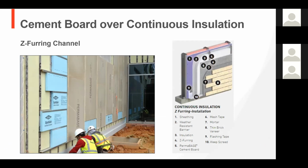Let me just highlight, as we wrap up, some other options for continuous insulation and how to attach with the cement board system. So the first here, and we're just going to show you options. You all have your own opinions on them, but here's a Z-furring channel. Some people like to call them Z-girts, but they're metal, and you would attach, obviously, the insulation in between, and then the cement board would be attached into the Z-girt, either horizontal or vertical.